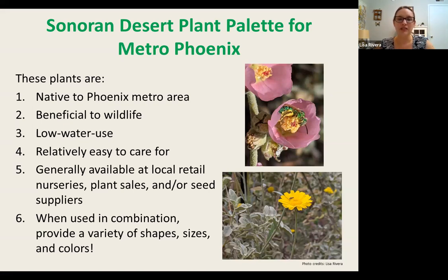Number four, they are relatively easy to care for. Number five, they are generally available either at local retail nurseries, plant sales, and/or seed suppliers. Again, I don't want to send you on a wild goose chase trying to find a plant that you're just not going to find. These are plants that you most likely will be able to find out there. And then lastly, when you use these plants in combination, they'll provide a variety of shapes, sizes, and colors for your landscape. So they'll be very attractive and very pretty.